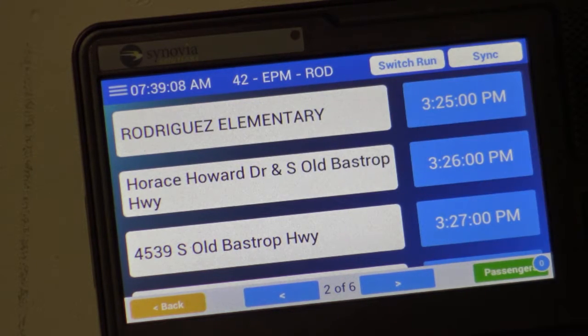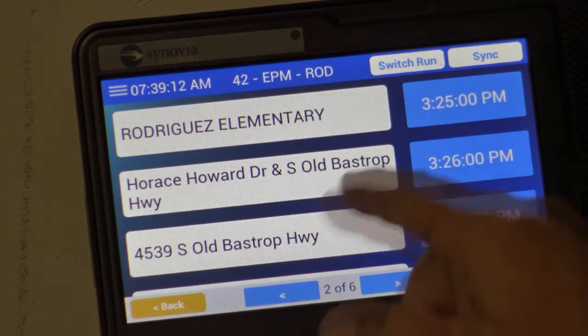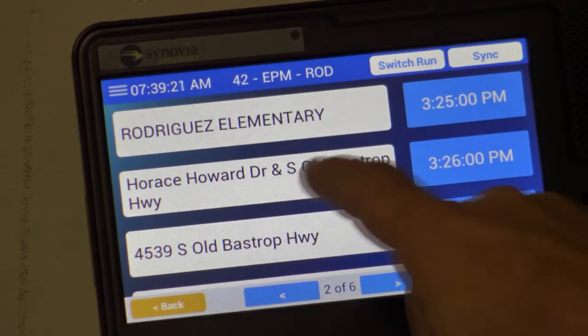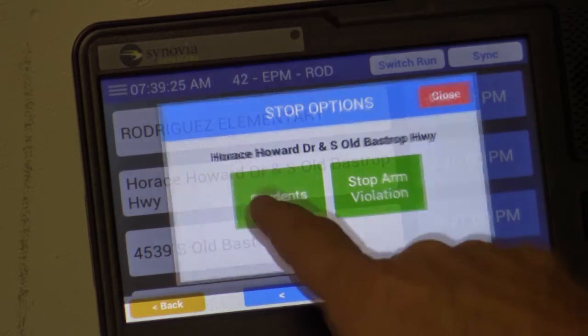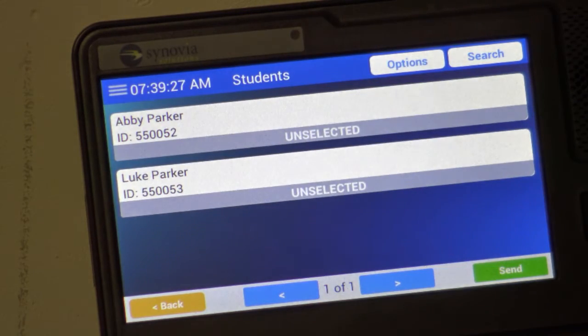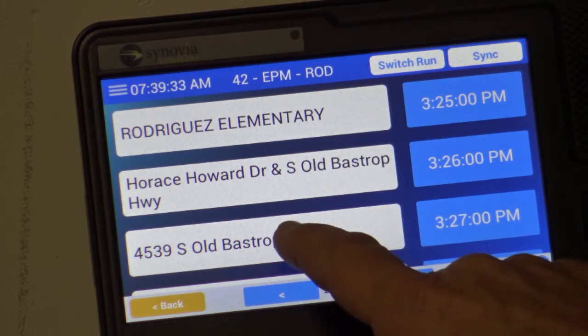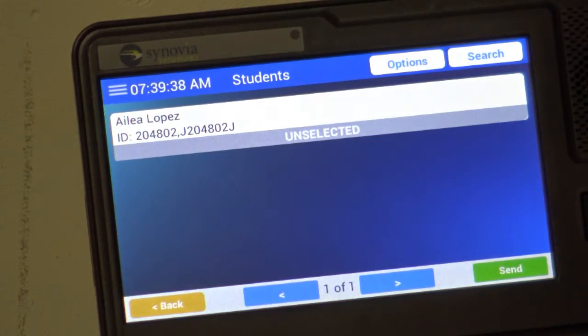It says I go to Rodriguez Elementary at 3:25, and then at 3:26 is my first stop. And so again, I'm at Rodriguez early. We've loaded up. I leave there at 3:25. 3:26 I go to there. I'm going to click on this one right here, and I'm going to look at the students. I hit students, and it shows me my 2 kids that are on that particular stop. Okay, I'm going to hit the back button here, and then I've got the second stop right here, and I click on students. Okay, I've got 1 student at that stop.